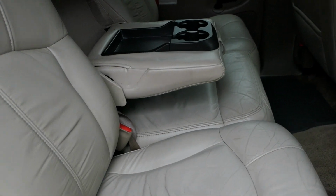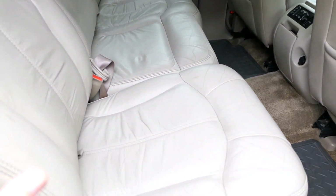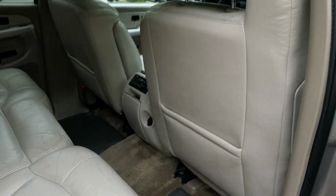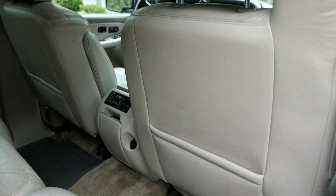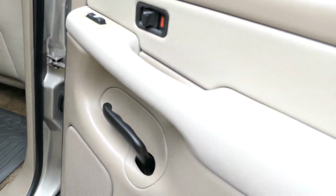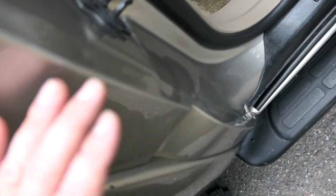Come back here, this is pretty cool. It's a fold down area with cup holders. A lot of people don't even know those are there. It's got the bench seat rather than the two captains, and then this one springs forward. Little cup holders. You can plug your earphones in for the rear passengers. Really nice condition. Door panel again, really nice. All the rockers and paint are really nice. Complete rust-free truck, always in the Northwest.